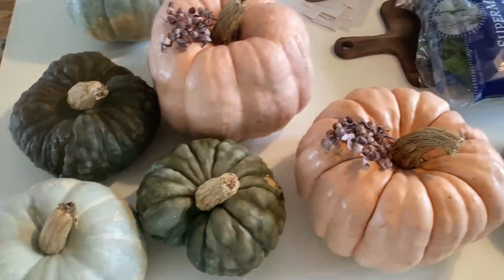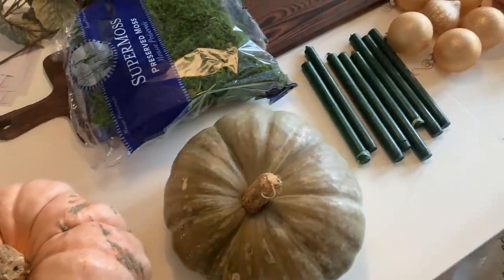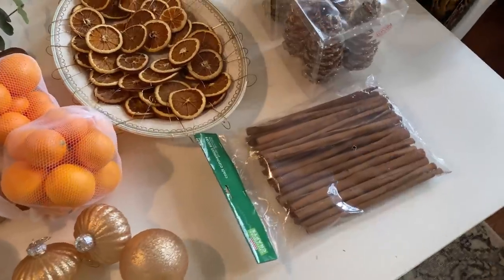And here's a look at all the decor that I pulled for the dining room, Christmas, Thanksgiving, plus still a little bit of fall, as you can see with the pumpkins there.